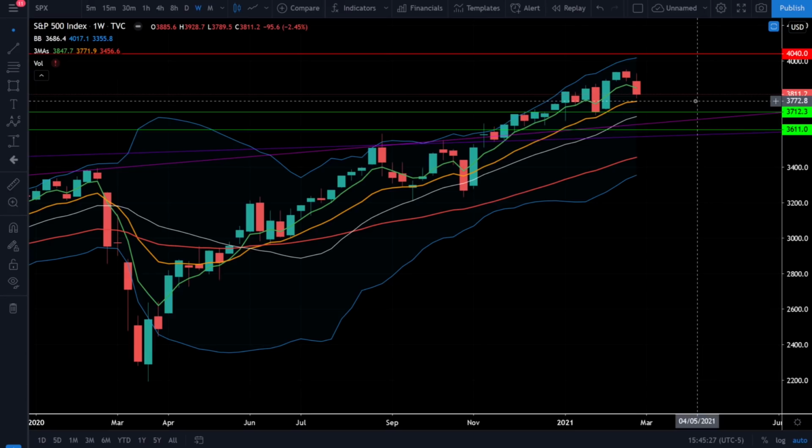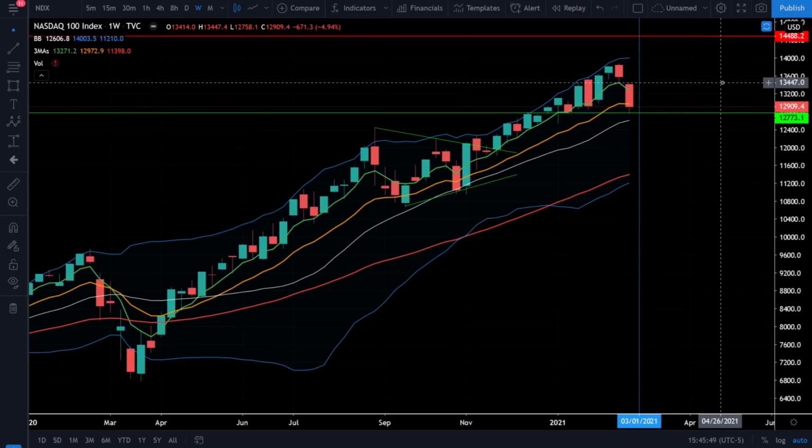Now that doesn't mean I won't be defensive in my trading, because we've definitely seen volatility, but it's important to know the longer term outlook: that we're still in a bull trend and we're still likely going higher in the long term. All right, next up, let's take a look at the NASDAQ 100 NDX index.